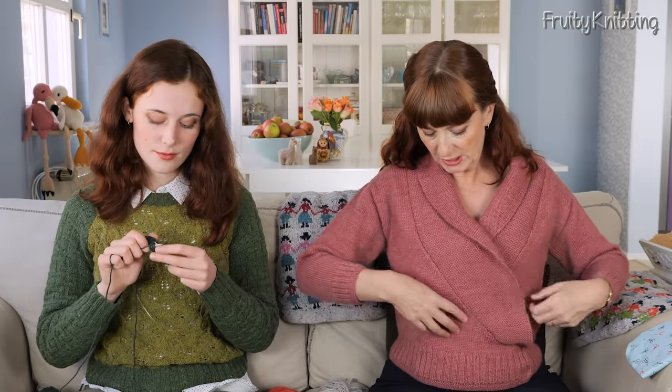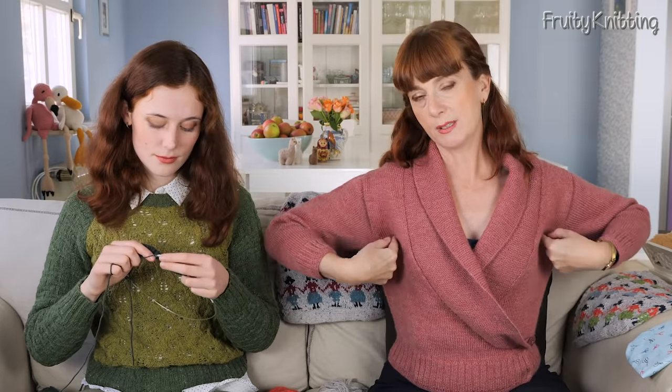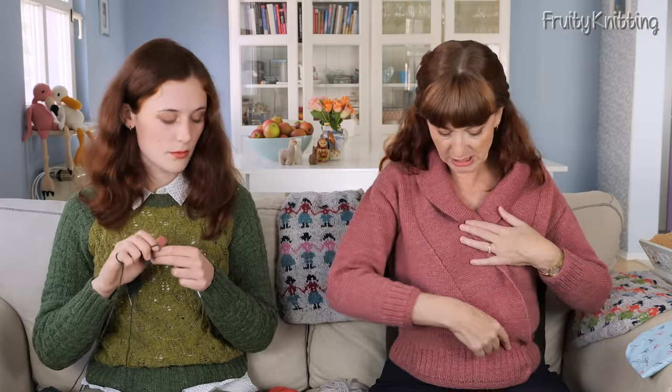Once you've finished these front pieces here, you attach them to the back piece via the side seams and shoulder seams, and then you knit the garter stitch shawl collar. And so you do this shawl collar separately, and once it's finished, you actually sew it on to the stocking stitch sections. Now, the pattern has you knitting the garter stitch shawl collar in two pieces and then giving it a seam at the back of the neck.